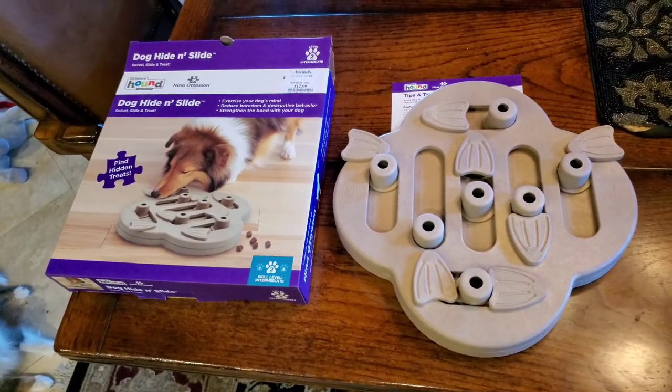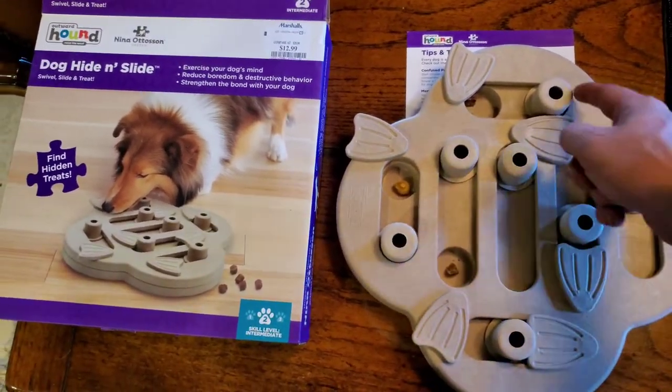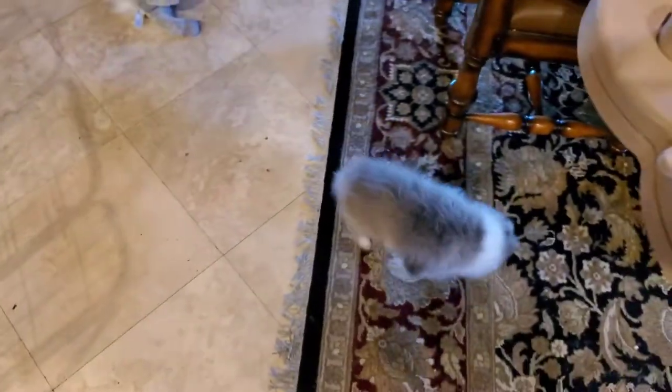Let me go get the favorite treat. All right, so we got little treats in every little cubby. Let's cover it all up different ways. There we go. And are you ready? Oh yeah, you smelt the treat, so you're ready. Let's go.